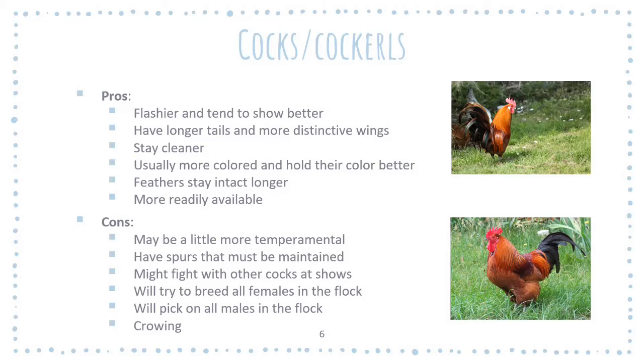As you can tell, both of these birds, those beautiful long feathers that arch over, are called sickle feathers. And these are distinctive of cocks. It's so eye-catching, and when they're in pristine condition, like both of these birds, they look gorgeous. Cocks also tend to stay cleaner because they do not sit in nest boxes, and they tend to get out of the coop more, so they take care of themselves more. They tend to have more color, and they hold their color better.